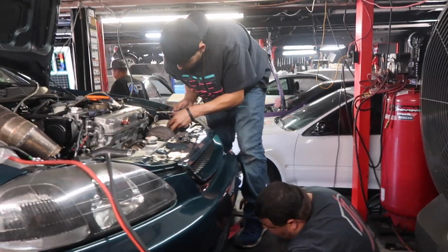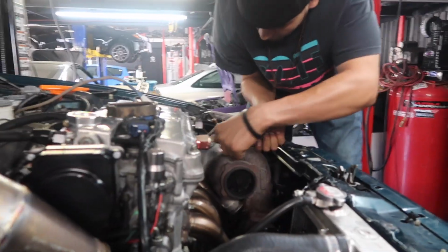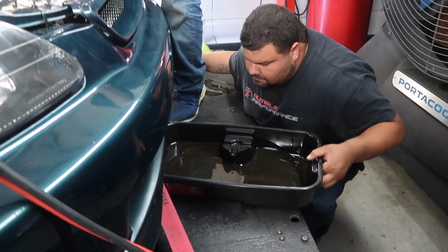All right, so Manuel's gone ahead and re-welded up the manifold. So Paulo and Bolo are gonna put everything back together real quick. Alex has to retune the fuel tables and all that stuff. Paulo's checking the oil.